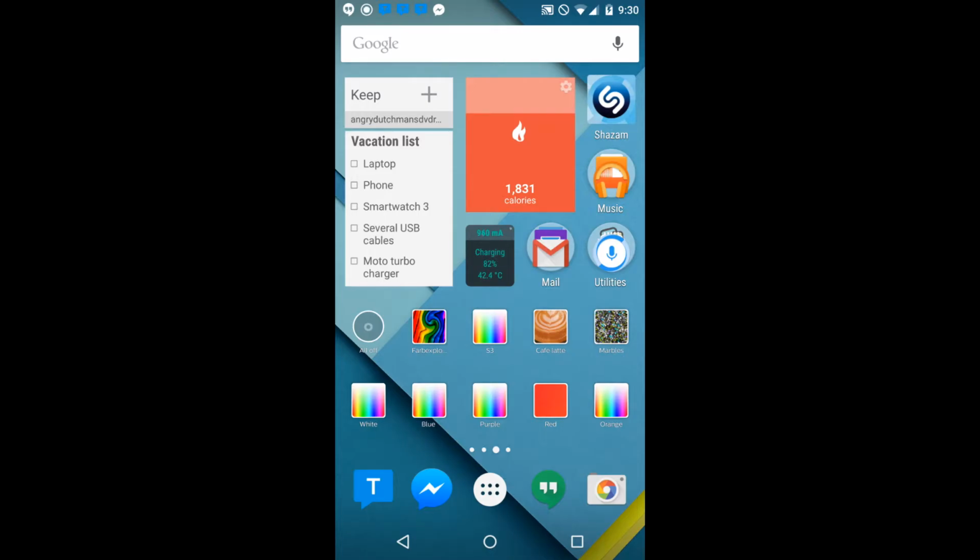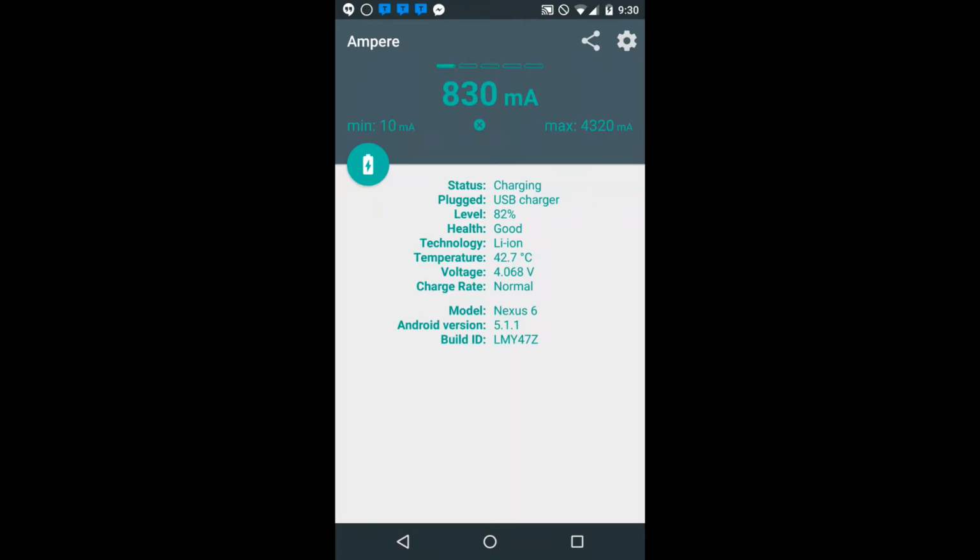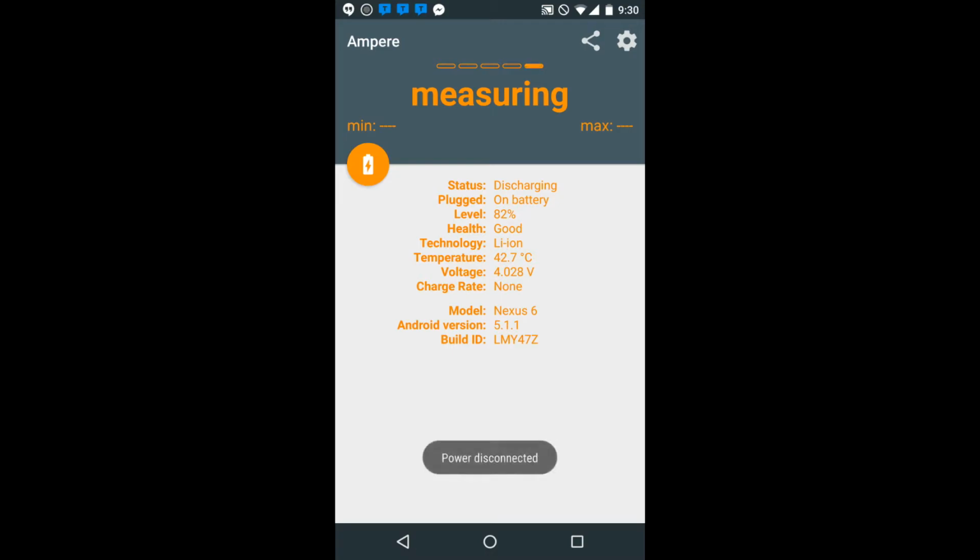Next to that we have this widget here, which is for Ampere. Ampere is a great app that shows current energy usage, so when the device is plugged in like this, it shows the power coming in. This is of course coming from the USB port on my desktop, so it's nothing too special, but if I did unplug it, then it would say measuring, and then it would show you how much power I'm currently using, which would obviously be pretty high right now because I'm screen recording, so give this a second to figure it out. So 630 milliamps right now, and this updates in pretty much real time. Then we can plug it back in, it'll measure, and overall it is a very useful app and a very useful widget.